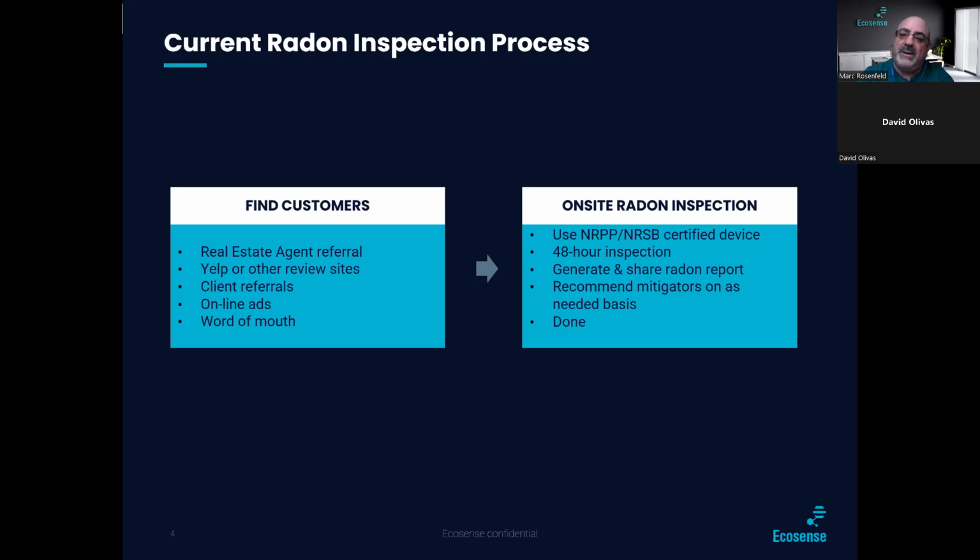They'll use an NRPP or NRSB certified device like our Radon Eye Pro. They'll do a 48-hour inspection, generate and share the report, recommend mitigation if needed, and then they're done.